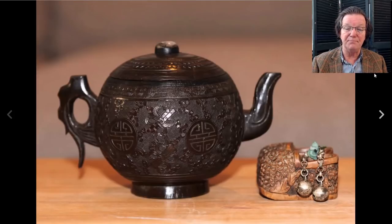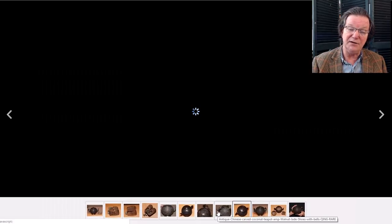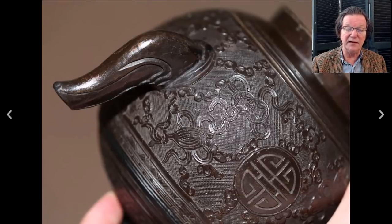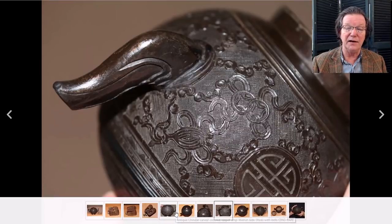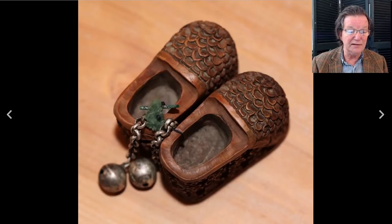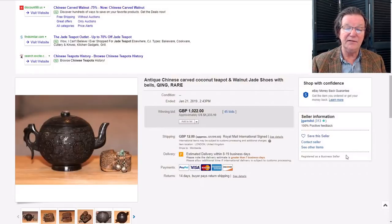Here's a picture of the bottom. Here's a picture of the side. You can really see the quality of the carving on this was excellent. This was a good thing, all right? And it came with this toggle, a little pair of carved shoes, with little jade doodads on them. And the two things brought $1,333, okay? I think that was a very nice buy. That was a very fine little piece of coconut. And the little walnut and jade shoes were just a nice addition. They were cute, but I don't think they added a lot to the price.